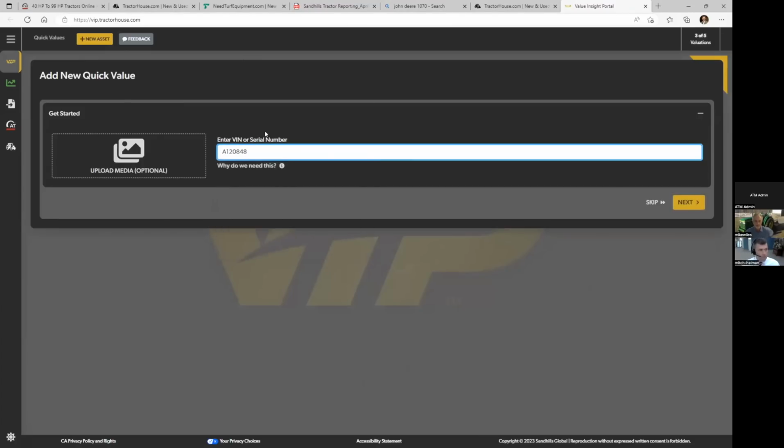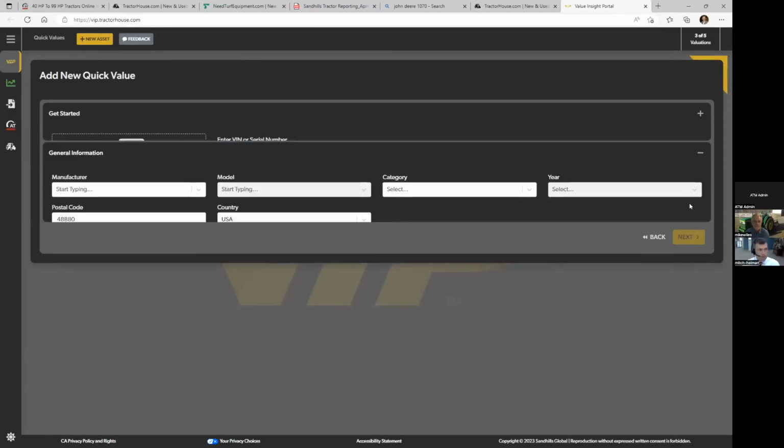Okay, you've got the serial number of the tractor that's in my background there. Go ahead and run it. Yep, I'm gonna punch that in.